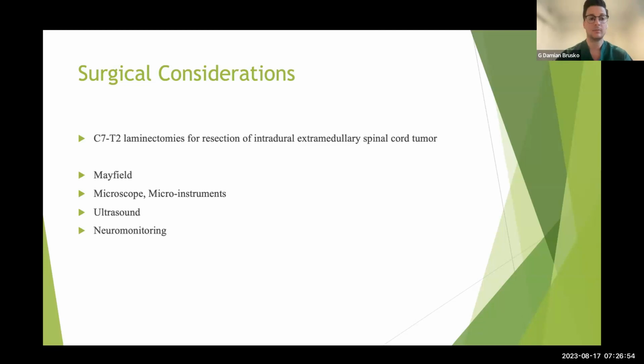And then same if in this case you'd want a Mayfield, you'd have to pin the patient, make sure everything is secure, make sure that micro instruments, et cetera, are all in the room, all that stuff. Just things to consider as you start booking these cases, as your own call.